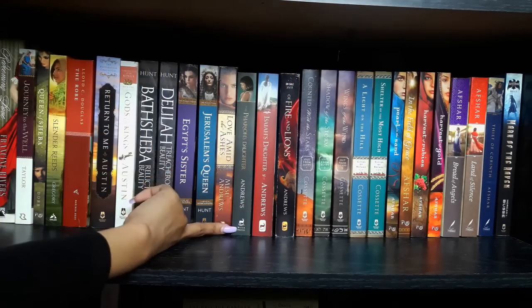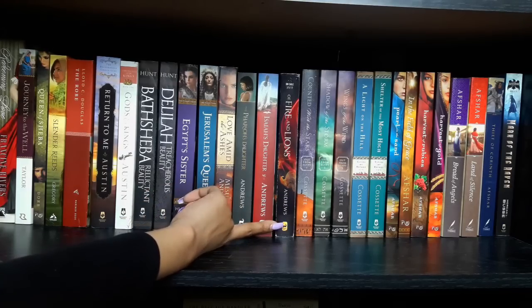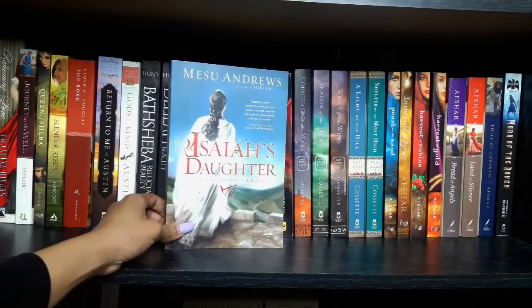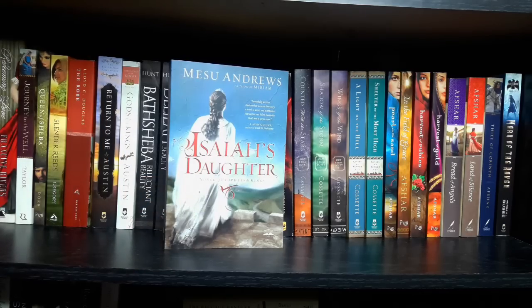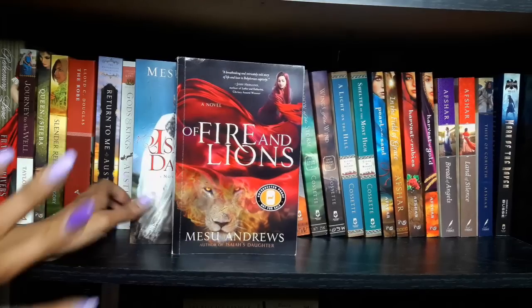Pharaoh's Daughter by Mesu Andrews, Isaiah's Daughter, and A Fire and Lions, both by Mesu Andrews. You guys, Isaiah's Daughter is amazing. There is a sequel she is coming out with. I cannot wait for the sequel. I'm dying for it. It is so beautiful. It talks about the prophet Isaiah, obviously, as well as King Hezekiah, starting off as a kid. It is so beautiful. I loved it so much. And then A Fire and Lions, just as beautiful.